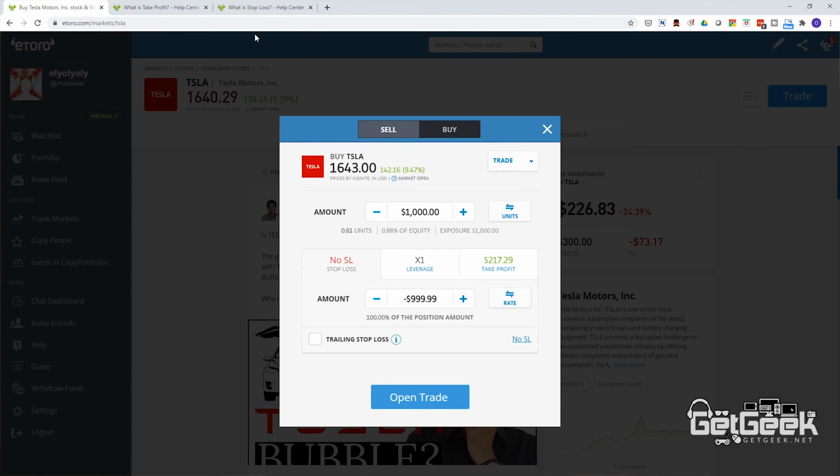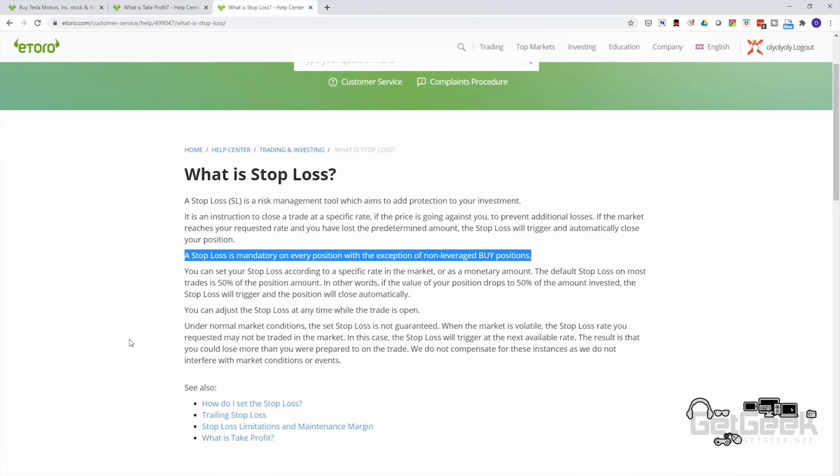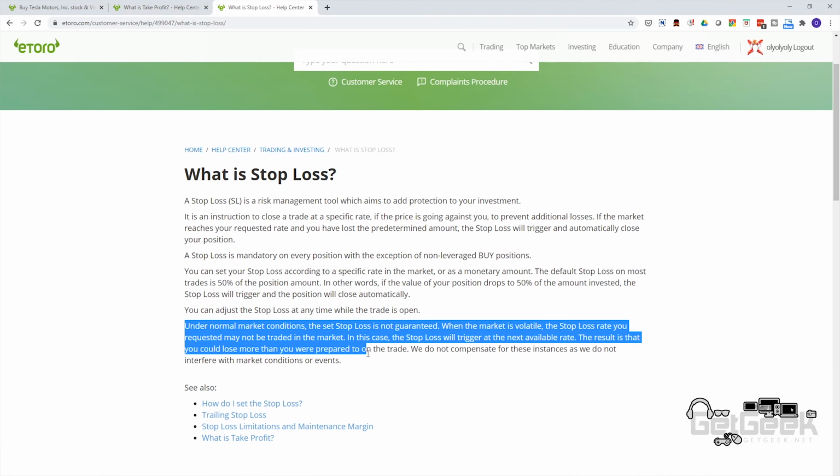And also another thing to bear in mind, like the take profit, there is this clause which eToro has on their website that says, under normal market conditions, the set stop loss is not guaranteed. When the market is volatile, the stop loss rate you requested may not be traded in the market. In this case, the stop loss will trigger at the next available rate. The result is you could lose more than you were prepared to on the trade. We do not compensate for these instances as we do not interfere with market conditions or events.